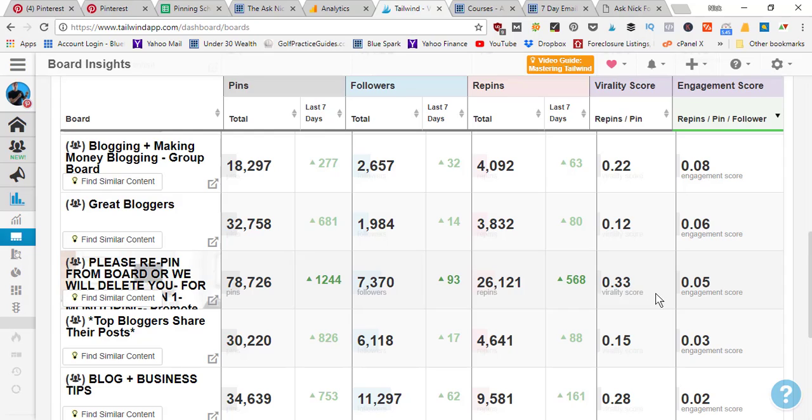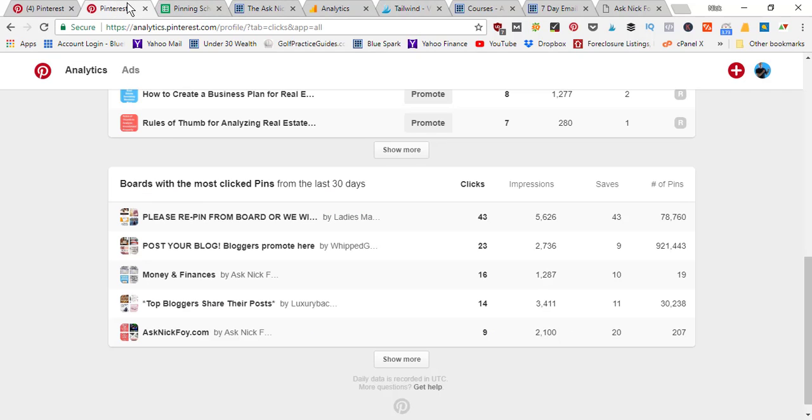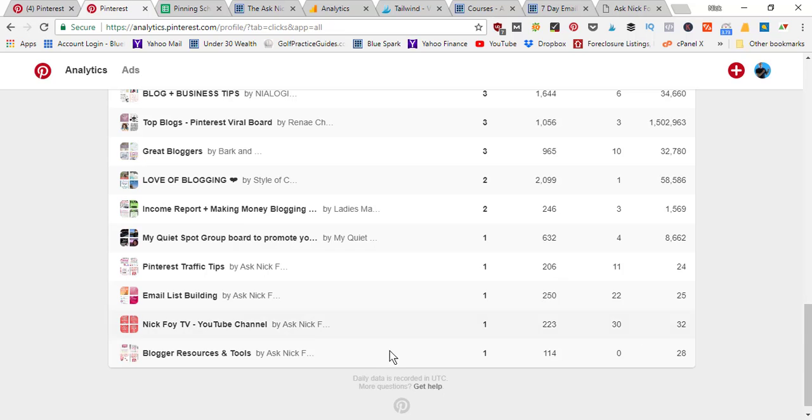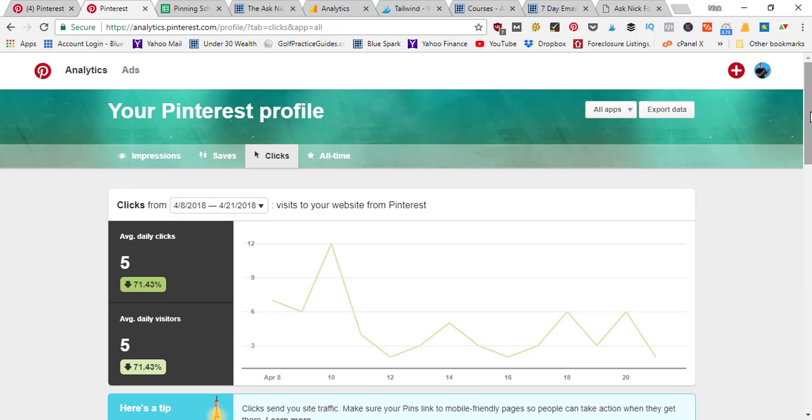So it doesn't look like a good board, but I'm staying a member of it because I'm getting 43 clicks and I got 43 saves from it in the last 30 days. That's the only reason why I'm staying in it. But these other boards I could scroll down here and check out, and they might not be sending me as many clicks or repins. So those could be ones I leave in the future.